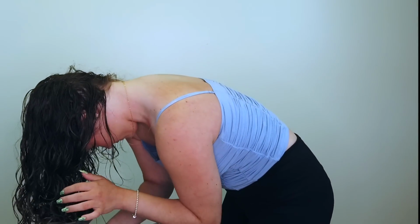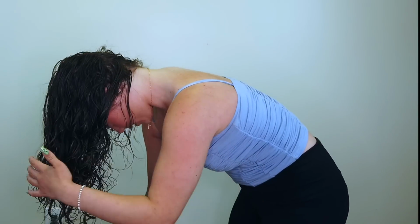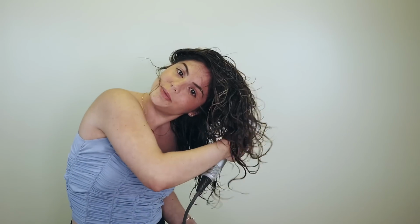lift, hold, and repeat to fully dry her wavies. Before my hair is completely dry, I like to flip it all to one side and then the next side and diffuse for just a little bit longer. To diffuse my hair, it takes about 10 to 15 minutes. That's because half of the dry time was done by the plop.